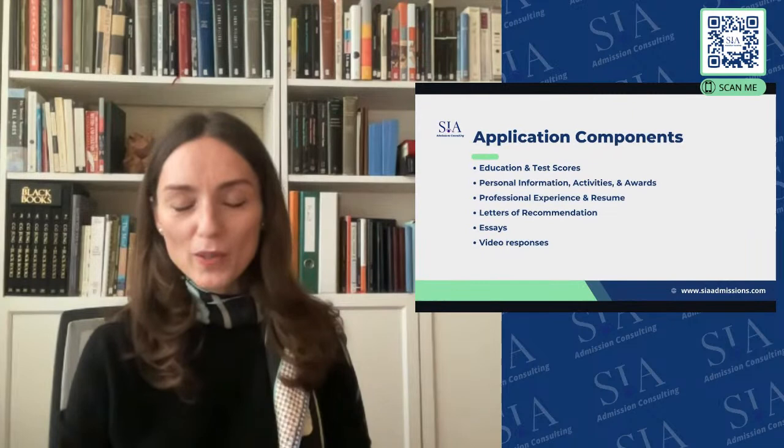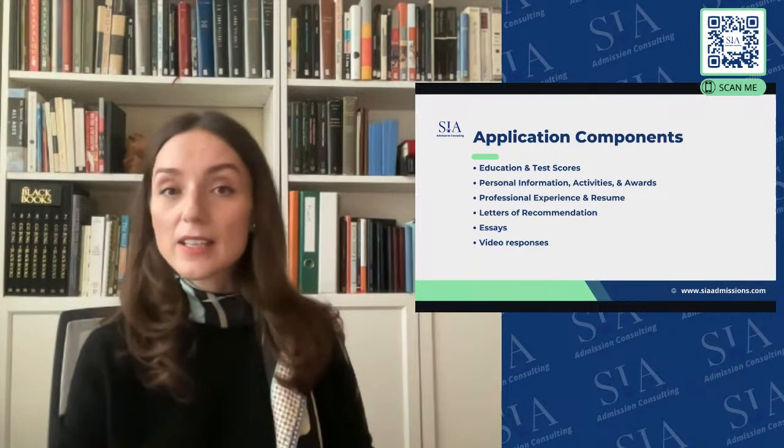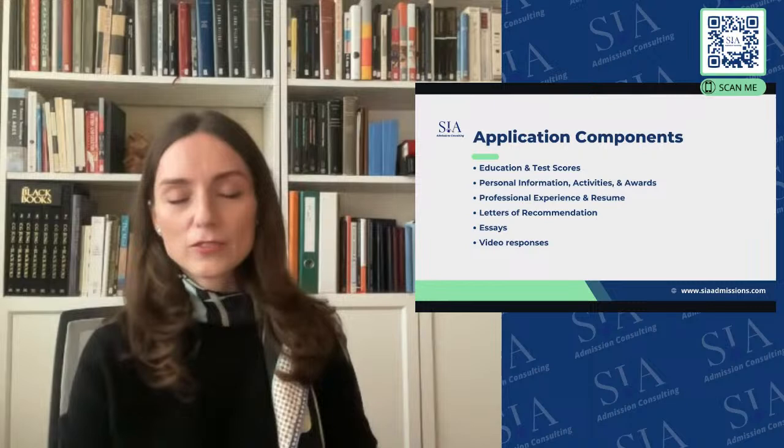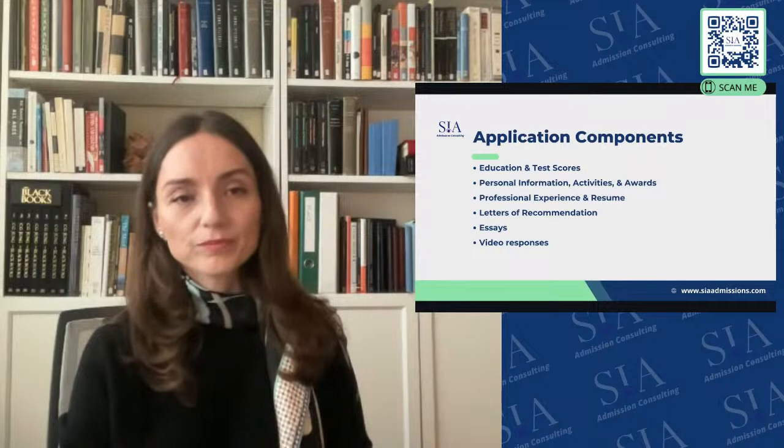The application components involved, of course, are your education, test scores, personal information, activities you've been involved in, and awards. Activities means more like extracurriculars, and then any awards that you've received, both at your undergraduate experience or graduate, if you've completed already another degree, as well as awards you've received in your professional environments that you have been a part of.